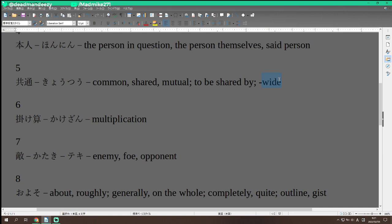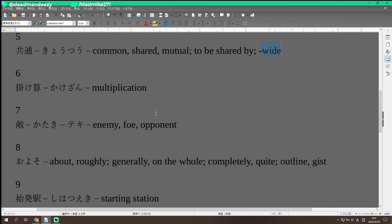Kyotsu is common, shared, or mutual. Together, it passes through. Passes through more than one. Kyotsu is together, mutual, or shared. Kyotsu.